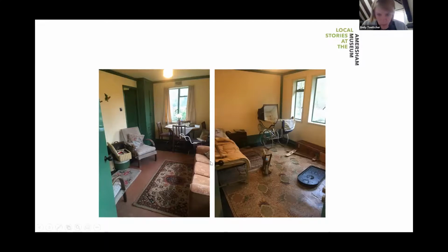And another sort of genius thing about these is because furniture was also scarce after the war, there's quite a lot of built-in furniture, which I think this is certainly part of that, which is really clever. So you've got your furniture and your building all in one go.